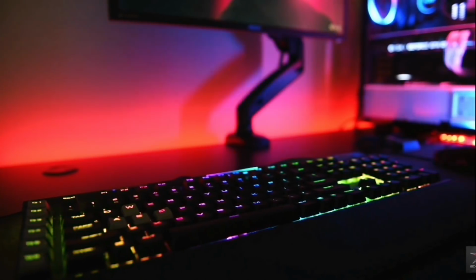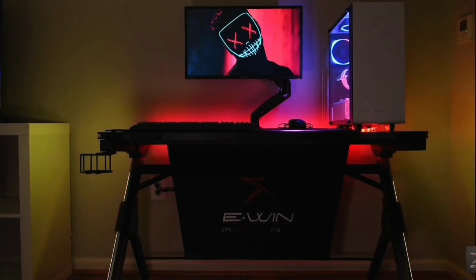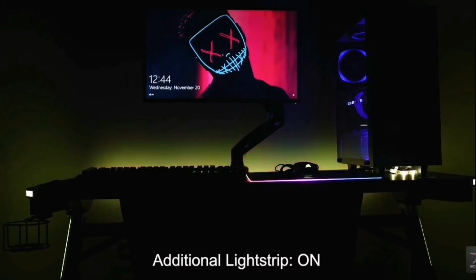Now, when you pair that with your PC, keyboard, or any other RGB devices, it really adds some flair to your setup. Now, the one thing that's a little disappointing is that there are no lights on the back of the desk. I'm not sure why this is, but it's definitely something that needs to be there. The lights that you see reflecting off the wall are from an LED light strip that I attached to the desk.